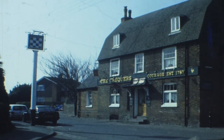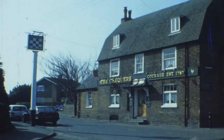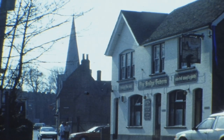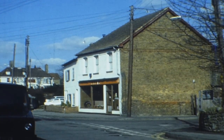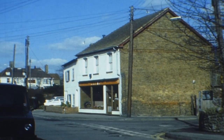Further up, on the opposite side of the road, the second public house to be found in the village centre, bearing more than a passing resemblance to Ivy House, and dates from the same period. And almost next door, the third of the village centre pubs, the Bridge Tavern. Virtually opposite the bridge, on the corner of Vicarage Lane, many years ago, this was a grocer's shop.